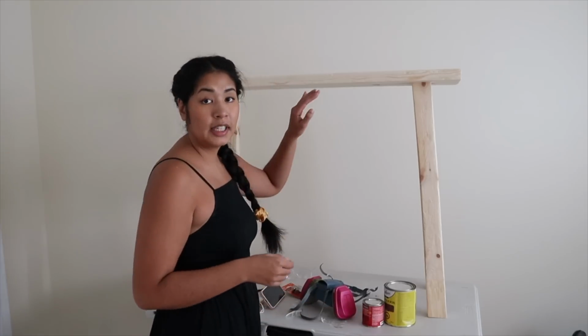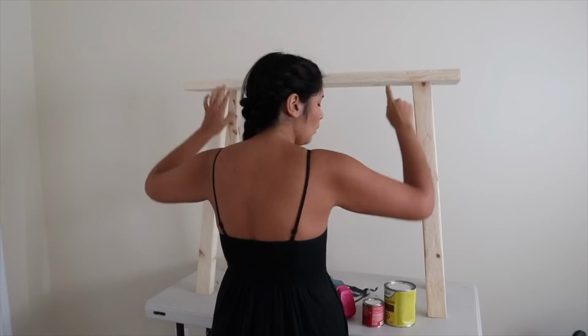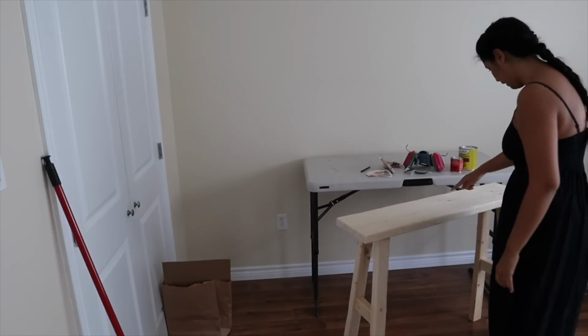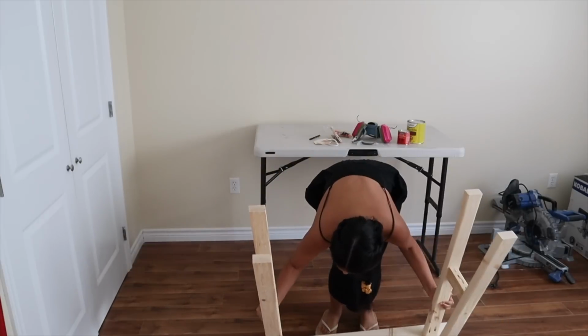To show you the ricketiness. Hey, why is it not rickety? Wait, what? Wait a second, it was rickety on the floor. There you go. So yeah, we're gonna put some feet on it.